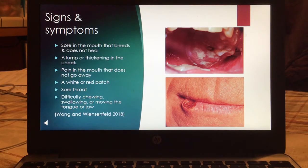And even though this may sound like a common everyday symptom, a sore throat, and finally, difficulty chewing, swallowing, or moving the tongue or jaw, which are all essential for daily living activities.